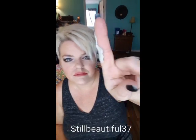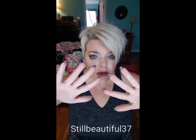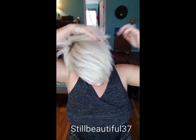Picking up another, just a little bit on the edge of your finger. The other thing about this product that I don't like is that you can't squeeze it out. I've got nails, it's hard to get hair color or a product out of a tube or a jar. I'm putting this on the root.